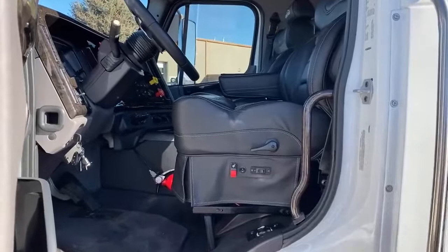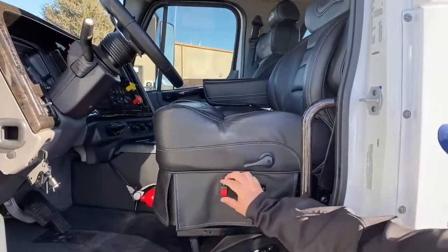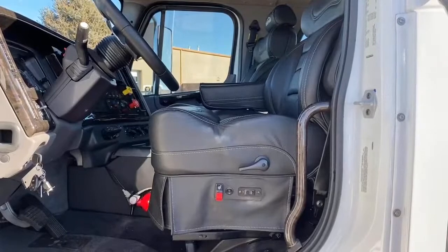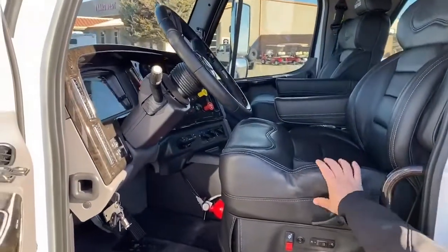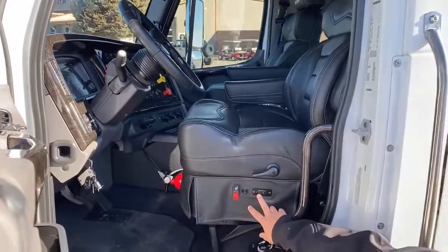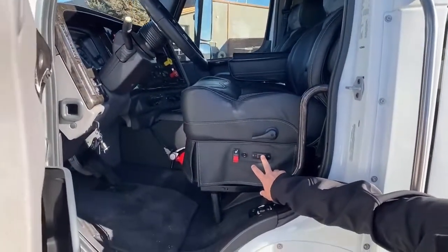Another comfort advantage to this is the seats. Not only are we on air, we're air ride, but a very soft, comfortable leather as well. I can safely say that that is the most comfortable seat on the market today. They are both heated and cooled. In addition to that, we can adjust the air in the lumbar system right here.